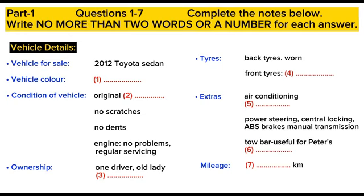The previous owner was a very careful old lady, and she looked after it. It's only had the one driver. Oh, except that on the papers it says 2 owners, because her son took over the ownership when the old lady stopped driving. How about the tyres? Are they in good condition?